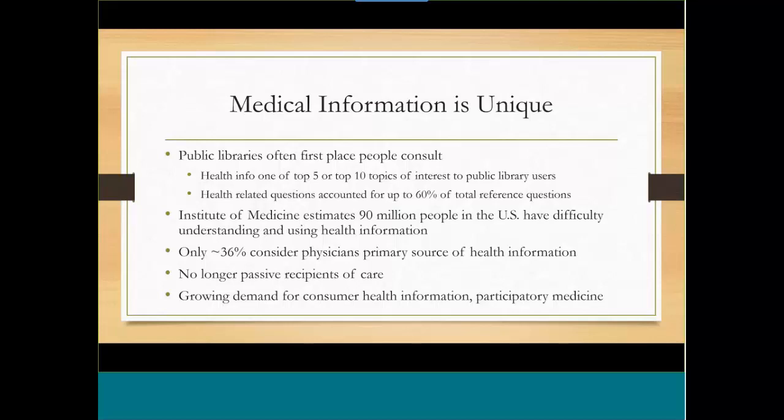So we know also that public libraries are often the first place people consult. In fact, health information is one of the top 5 or top 10 topics of interest to public library users, and many of you might reflect on how much you get in terms of questions at your library for health. It depends a lot on your community and the people that use your library.